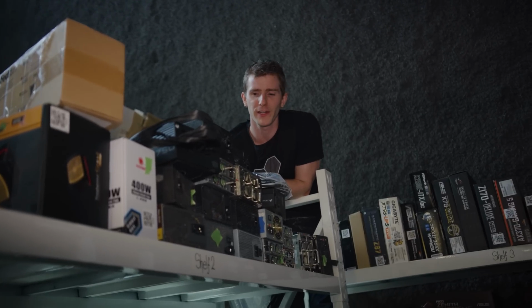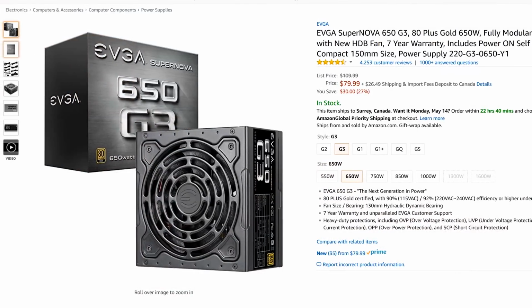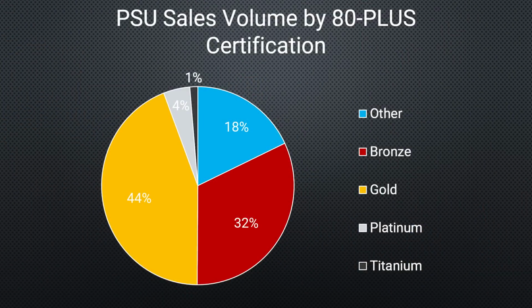Finally, who could forget the power supply? Here we've got another first, EVGA's Supernova 650 G3 80 Plus Gold. Fully modular PSU took the chicken dinner. So gold efficiency is finally going mainstream.